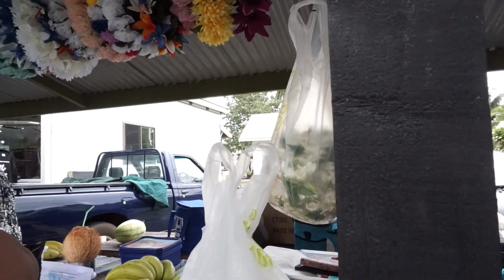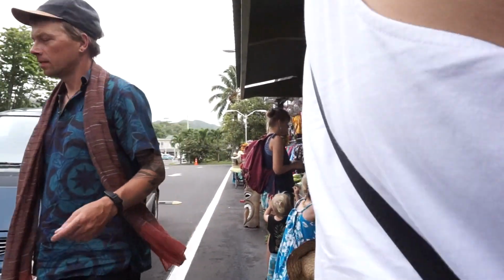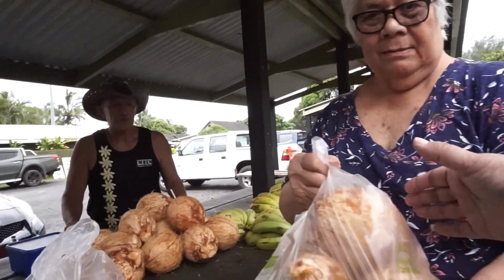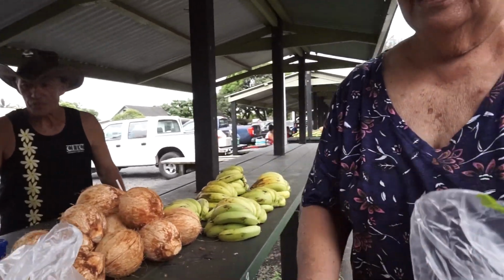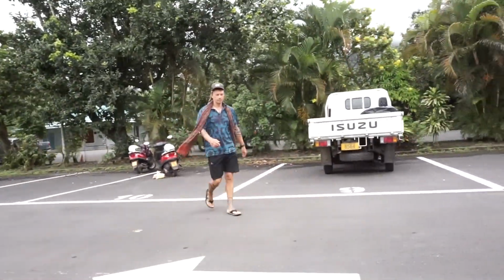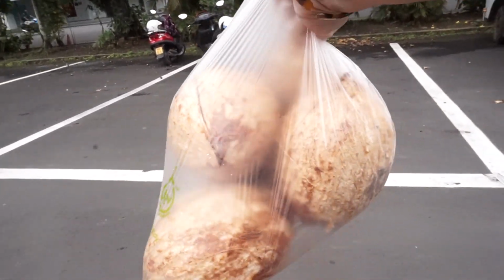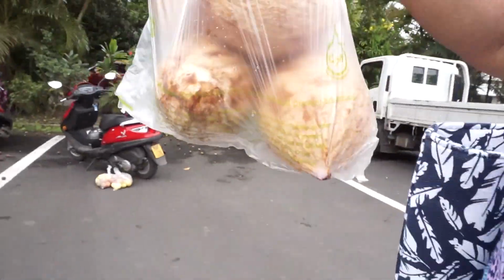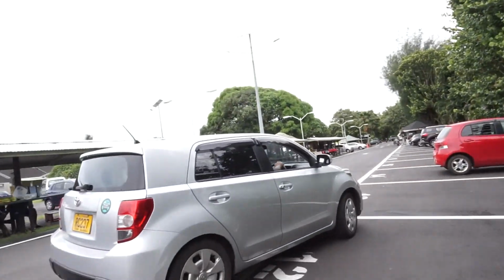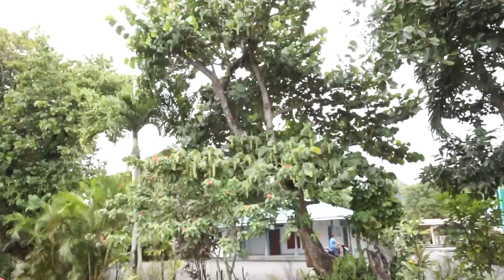I want a popo. You want a what? Popo. Fair. Ah, yeah. We'll buy some from each. Yeah. Hey, Uncle Papa. Yeah, we gotta put this in the car. Thanks. Look, guys. Coconuts. $10 for these little ones. Oh, hopefully they're very sweet. Yeah. What's that over there?